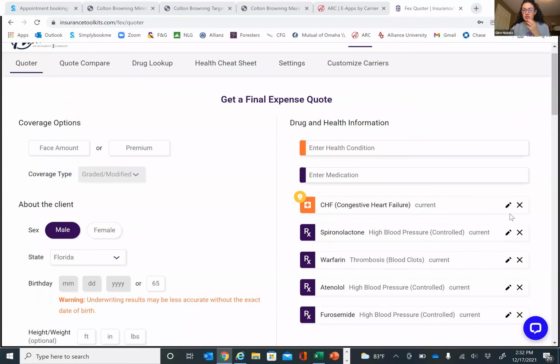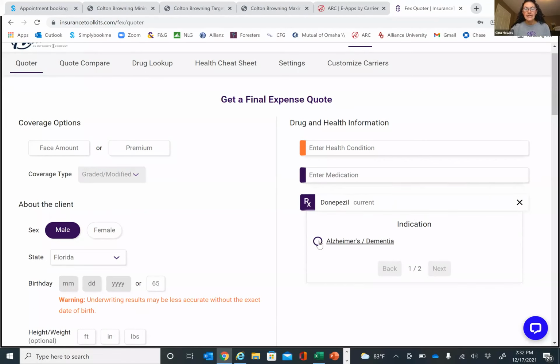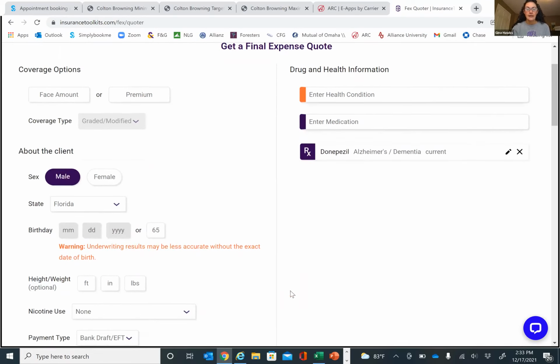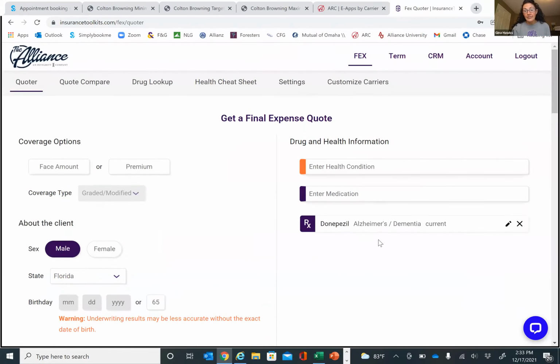All right, so now I'm going to take all this stuff off. Let's say someone is on an Alzheimer's medication. And they're taking it, again, if they're not sure why they're taking it, which they might not be if they have Alzheimer's, they tell you this medication and it indicates that that's for dementia or Alzheimer's. So if they ask that, let's say they're currently taking it, let's say that they were diagnosed 2 years ago, and then get a quote. Because it is Alzheimer's, again, you're going to get guaranteed issue companies only. So again, if they may not know why they're taking it, sometimes when you enter the medication, it's going to give you what that typically, if they're on that medication, they have Alzheimer's or dementia. When it indicates a condition like that, it's very, very rare that they don't have that condition.